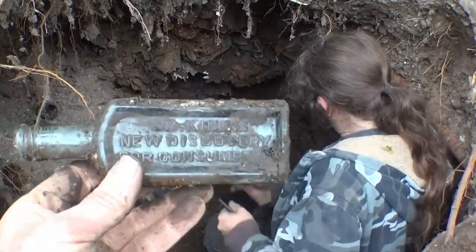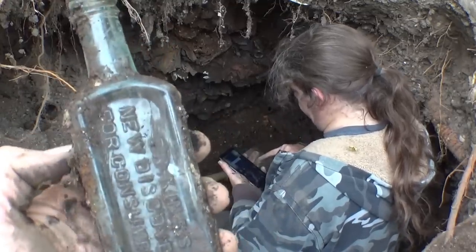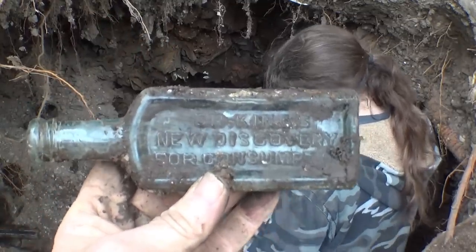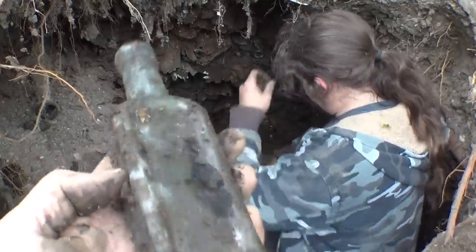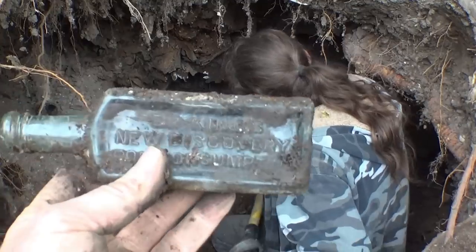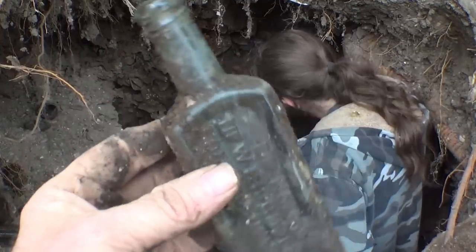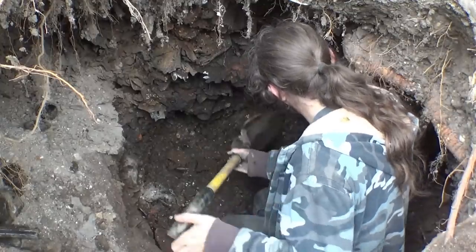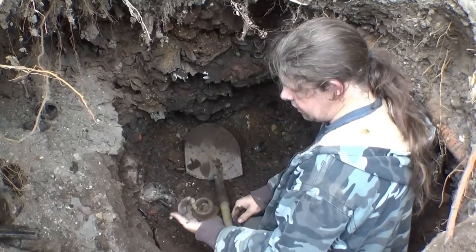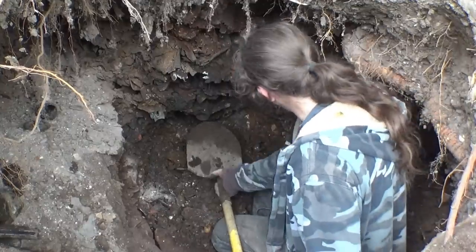But going back to our Dr. King's New Discovery for Consumption, that was a term for tuberculosis back in the 1800s. Nowadays we call it TB. That was from Chicago, Illinois. H.E. Bucklen Company put out Electric Bitters, and the later ones say Dr. King's New Discovery for Coughs and Colds. That's pretty interesting, Paul. You're definitely hitting older stuff mixed in there. There was a milk bottle, a hand-blown one, with a hand-finished top. It was cracked.